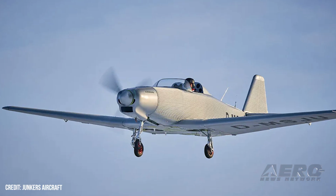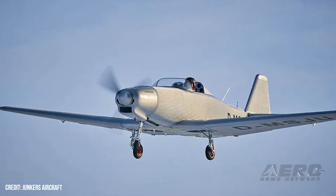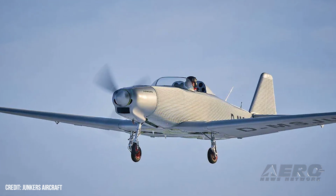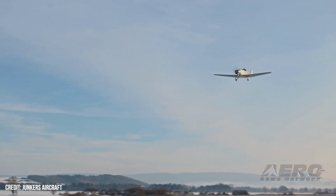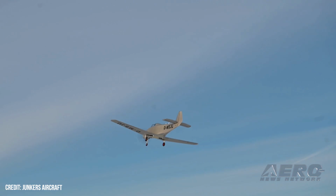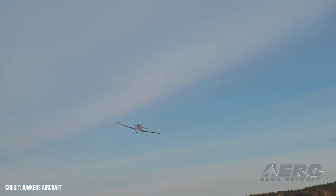The A60 offers a retractable gear, a trike configuration, and the snugger option of allowing the pilot and passenger to sit next to each other. With two different versions, a closed cabin and an open cockpit, Junkers believes that the A60 offers a versatility that will delight pilots and aviation enthusiasts alike.